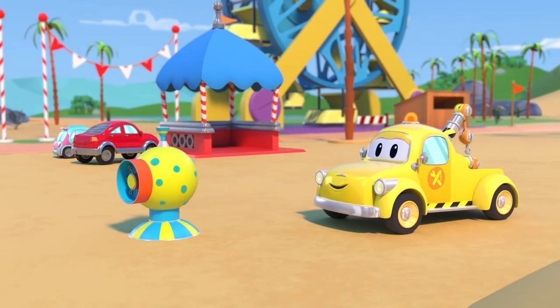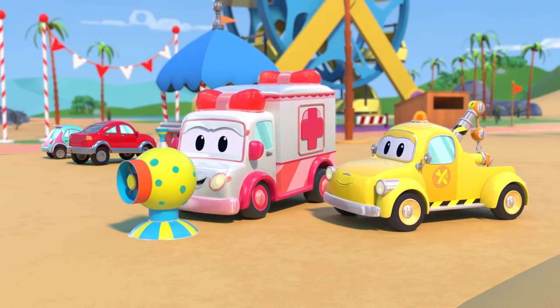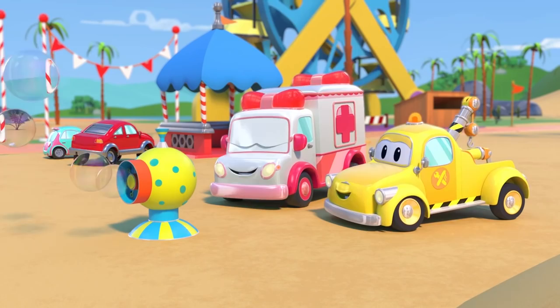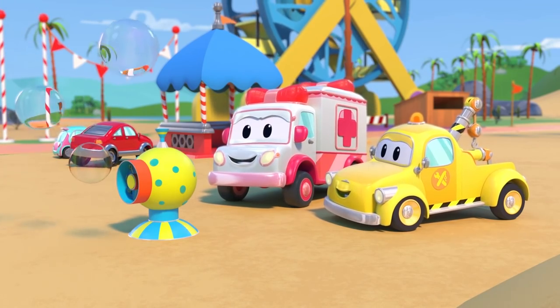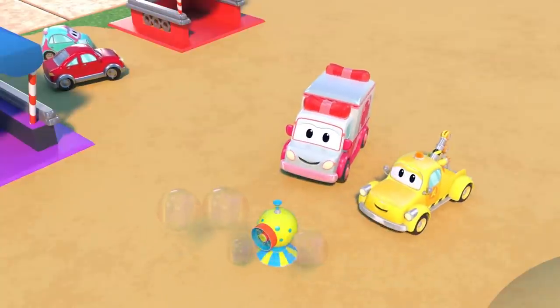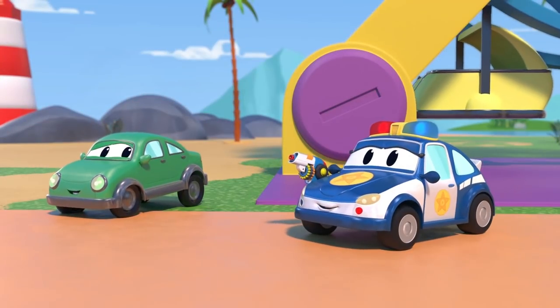Wow, that bubble maker will fill this party with many bubbles. Go on, Amber, create the first bubble. How amazing! Those bubbles are magic. Look out, girls!